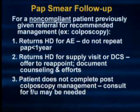If the patient returns for a supply visit or a DCS, we want to offer to reappoint if they've missed their appointments previously. We want to document our counseling and our efforts. This patient still may remain high risk until her colposcopy or follow-up is complete. If for some reason the patient does not complete her post-colposcopy management, a consult may be needed.